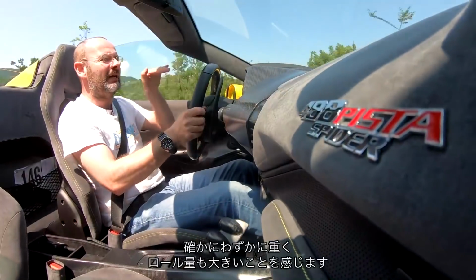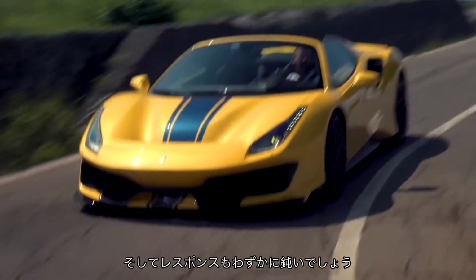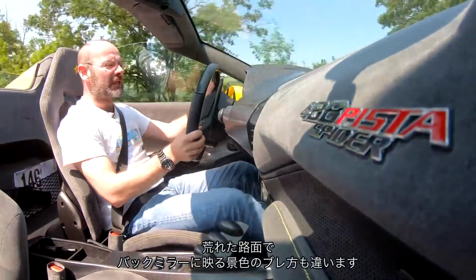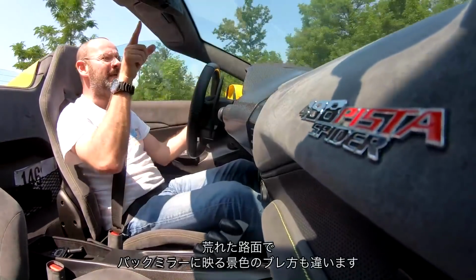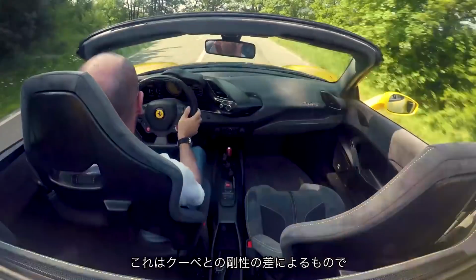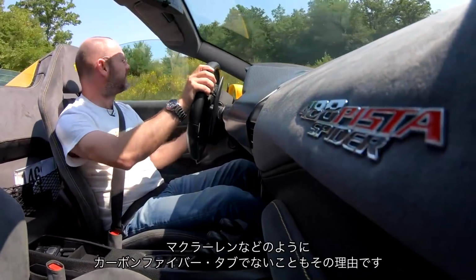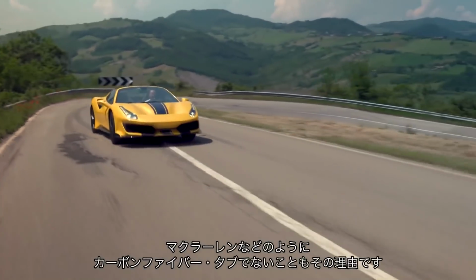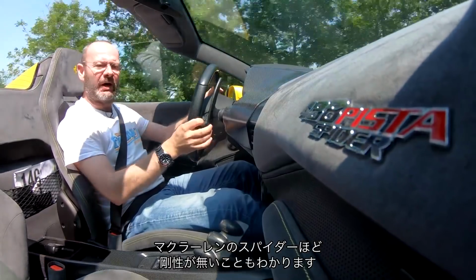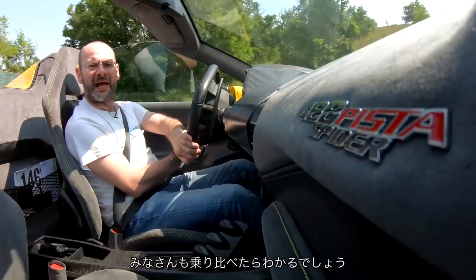This does feel a little bit heavier. It does feel like there's a little bit more roll. The responses of it are ever so slightly dulled and numbed as a result. And just when you go over some bad surfaces, you just occasionally feel a tiny little shimmy. You get a little view in the rear view mirror of the background shifting, as this is not a car that's as stiff as the coupe, and because unlike, say, a McLaren, it does not have a carbon fibre tub, I suspect it is not as rigid as a McLaren Spider either, because you get in one of those and you can barely tell the difference between coupe and Spider. I think you can in here.